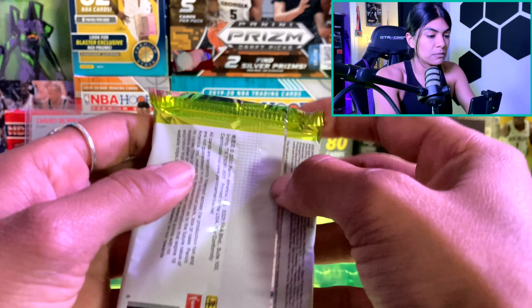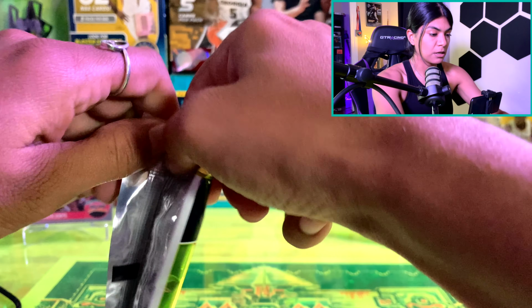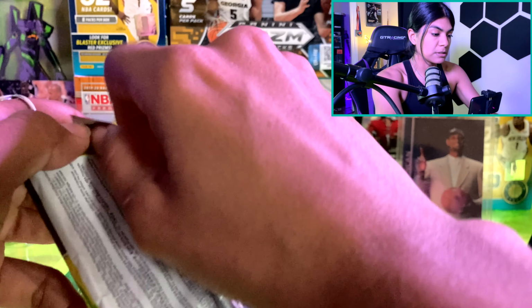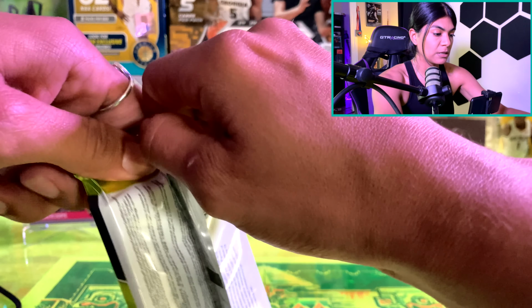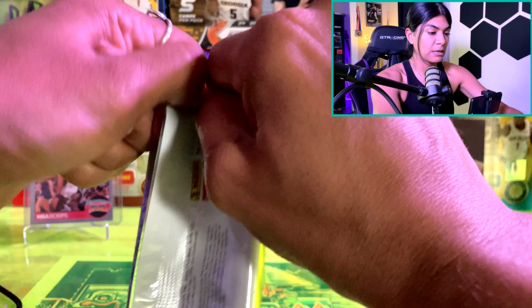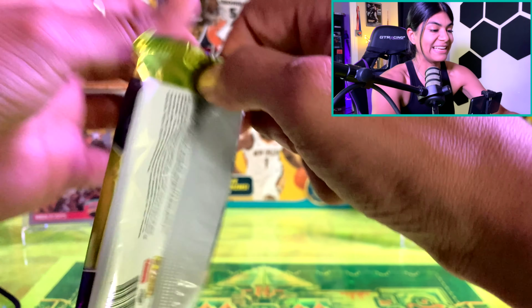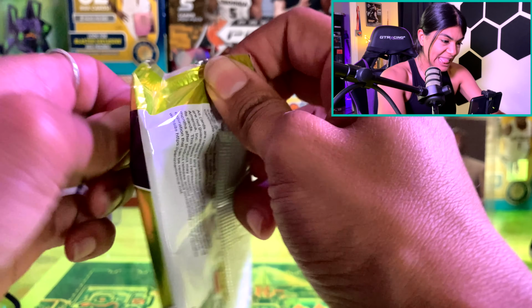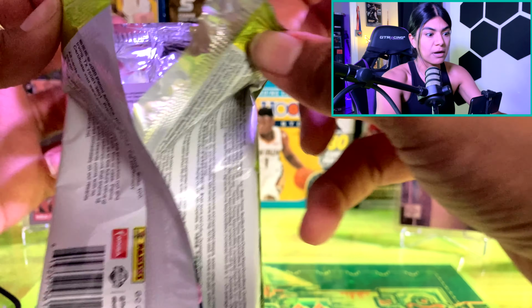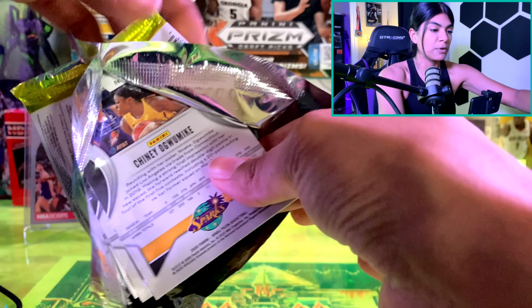So here we go. I'm gonna try to get this open. I always suck at opening cards. You see? Yeah, it's not. I'm gonna probably need some scissors because these things are childproof. Wait, oh, there we go. Okay, so here we are. Now that I've gotten over that hurdle, it's probably another reason why I'm not in the WNBA. Can't even open cards. Okay, so I'm gonna turn it over.